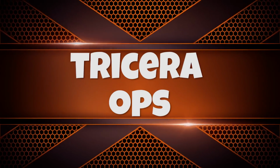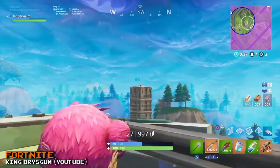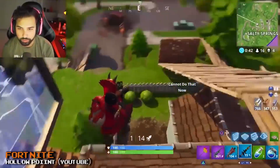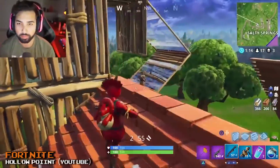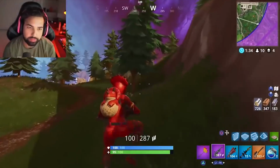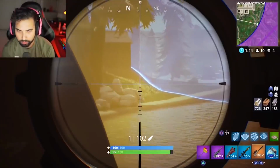Tricera Ops. Another one of the favorite dinosaur skins was Tricera Ops, showcased in-game by YouTuber HollowPoint. Honestly, we like it so much more than the Rex. For starters, the colors are better, way better. We talked about how much we love red and black together, and this skin is no exception. The Halloween costume is just as good.